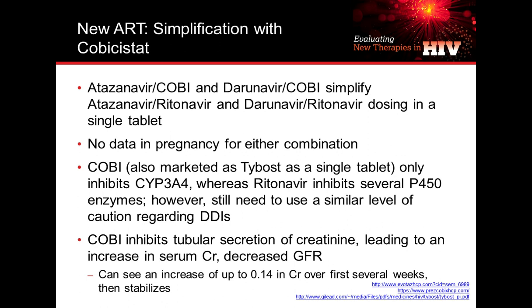As I mentioned, there's the cobicistat compound. It mostly simplifies administration, so atazanavir, cobi, and darunavir, cobi are both single agents as opposed to giving atazanavir plus a second ritonavir pill. No data in pregnancy for either of these combinations with cobicistat, and the reason that's significant is as you advance in pregnancy, the volume of distribution and the way you metabolize drugs does change, and we have a fair amount of information of how to dose atazanavir and darunavir combined with ritonavir in those later trimesters. We simply don't have that information with COBI, so would not recommend it in those situations for those individuals.